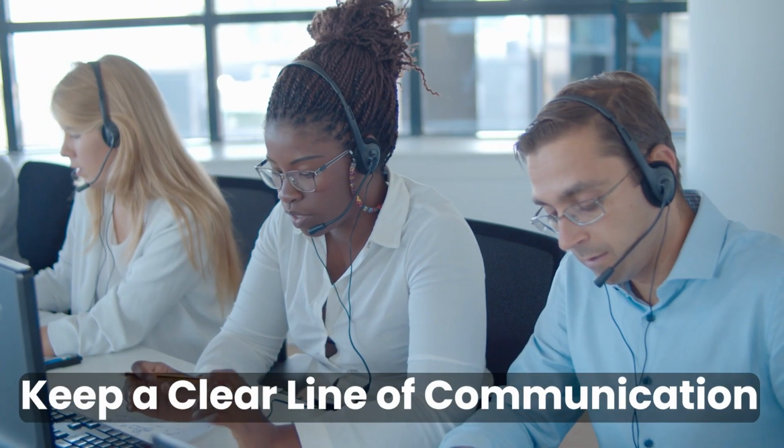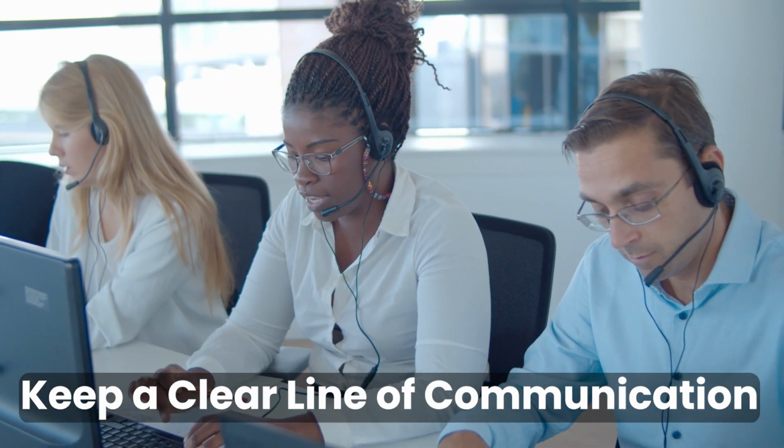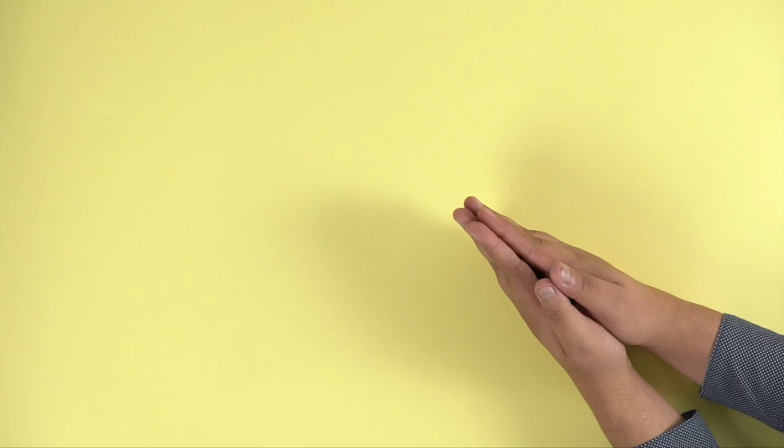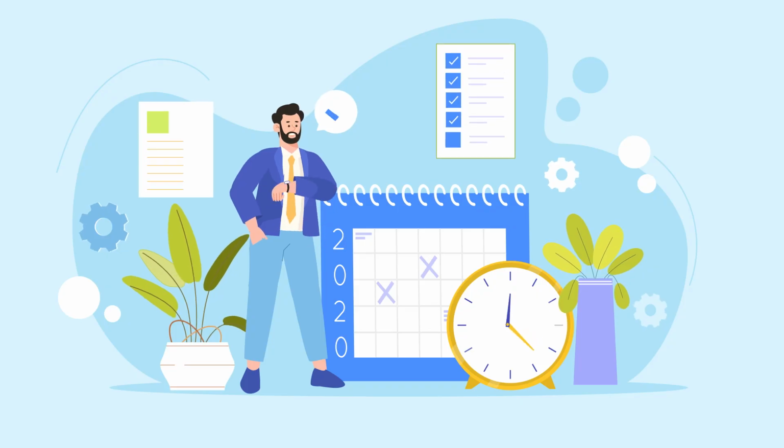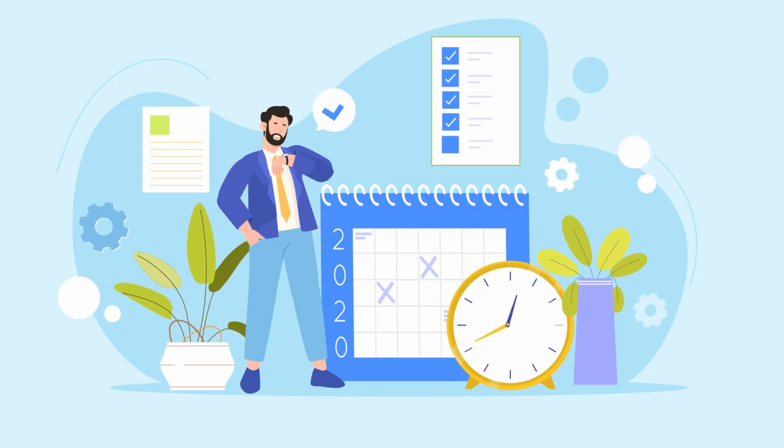Keep a clear line of communication. This sounds basic, but it's crucial. One of the biggest reasons invoices go unpaid is simply because the client forgets or didn't receive the invoice. That's why it's so important to have up-to-date contact information for your patients or clients. Make sure your communication is crystal clear right from the start. Set payment expectations and policies from day one. That way, your clients know exactly when they need to pay and how much they owe. Regularly update your contact information for clients so there are no roadblocks when it's time to follow up.